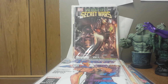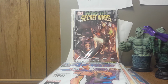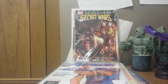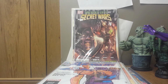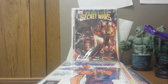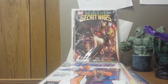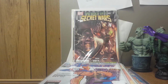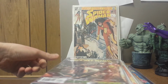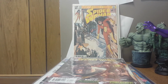Next we have What If Secret Wars. This was a $3 book. This is What If Dr. Doom kept the Beyonders' power, again, just with the Secret Wars thing. And these What If books are actually catching some heat. This was one of the series of one-shots. Features the Infinity Gauntlet as well. A cool cover. No one to crow about as far as the creative team goes. Another death, so to speak.